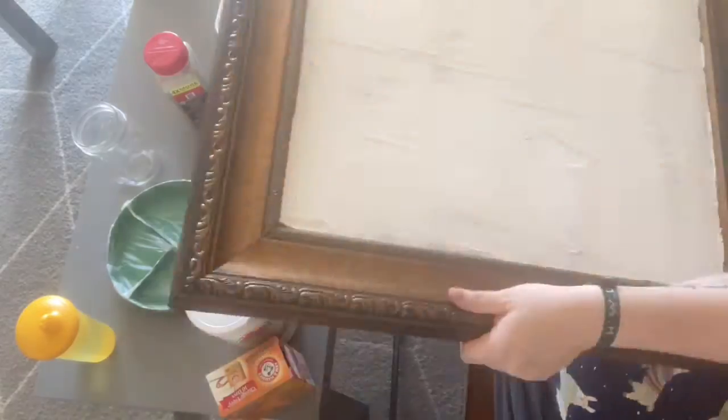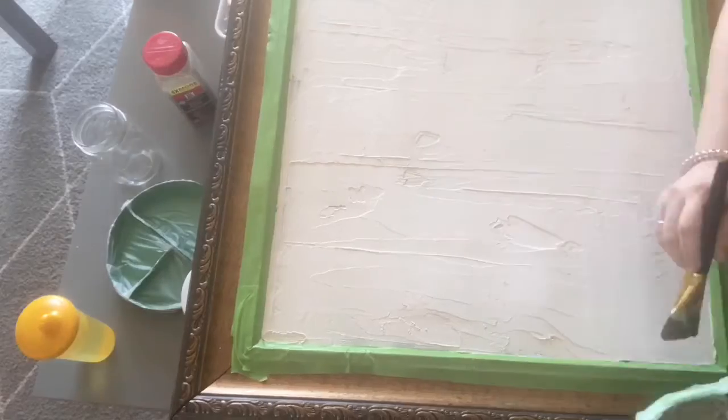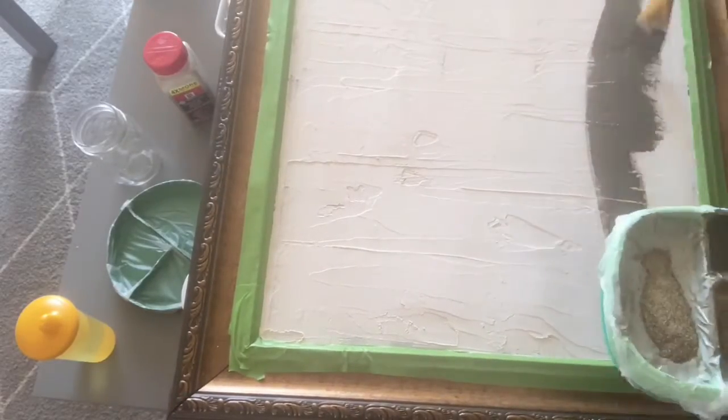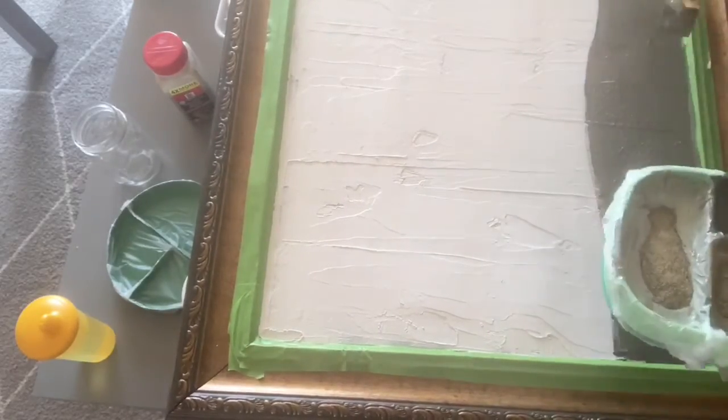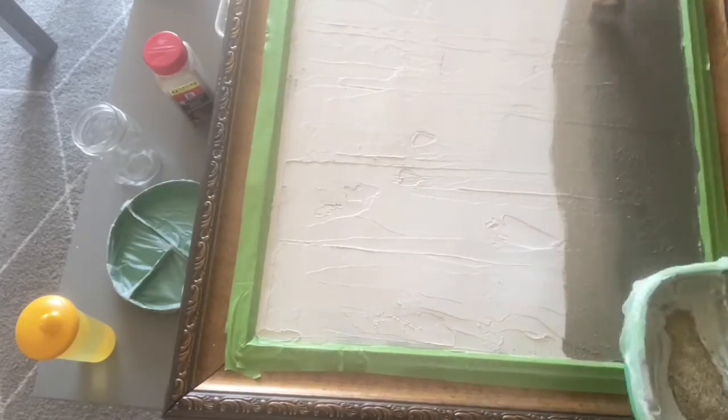I loved that. And yes, I am wearing llama Christmas pajama pants because, you know, sometimes you just need a pair of llama pants. Also, make sure if you're doing this, you cover the edges of your frame in painter's tape to just give it that really nice clean look.